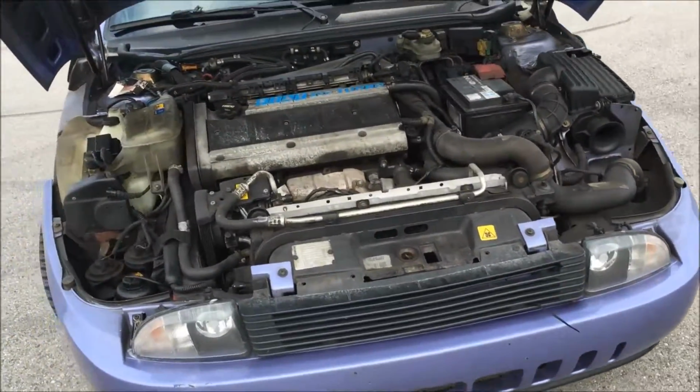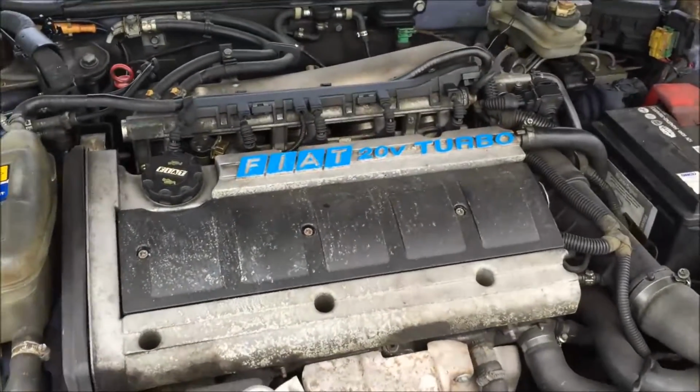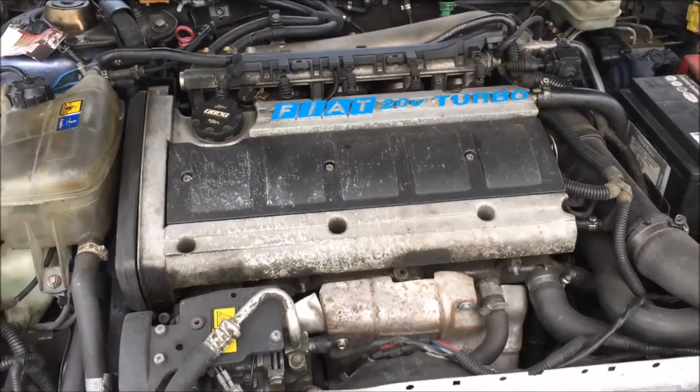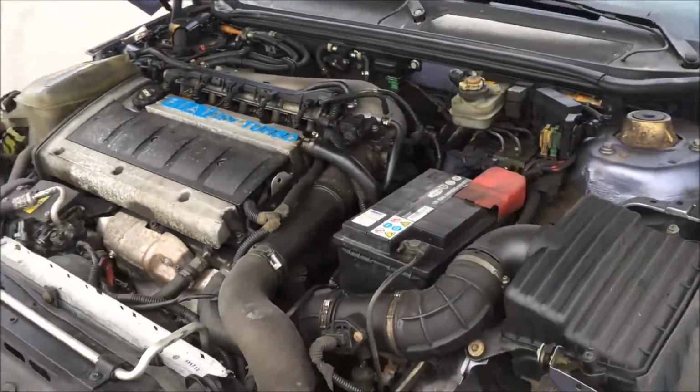And lots of engine bay visible here. So this is the 20 valve 5-cylinder turbo with a new turbo and new headers.